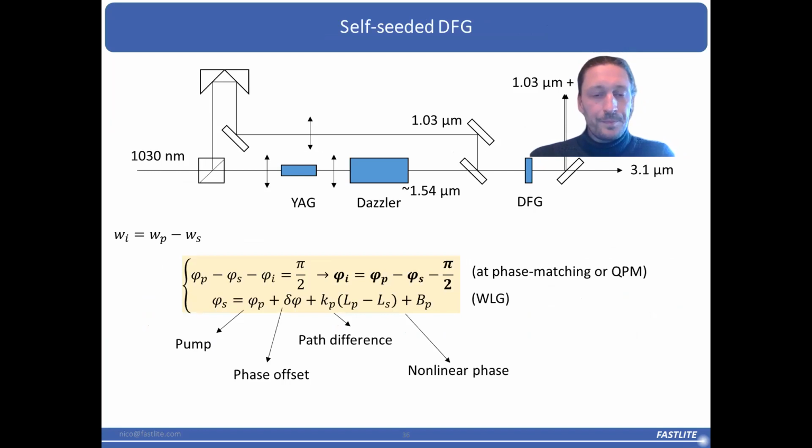So here we have conservation of energy in OPA, but you also have conservation of the phase. That means the phase of the pump minus the phase of the seed and the idler is equal to pi over 2. So the phase of the idler, the beam that interests us here, is the phase of the pump minus the phase of the seed or signal, minus pi over 2.